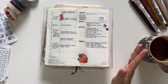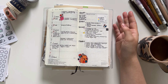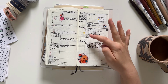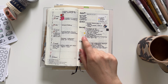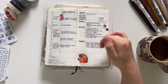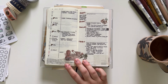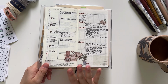This week I introduced some colour coding for my socials. The purple dot I use for my knitting Instagram, and the yellow was for my planning Instagram. Maybe I should have drawn a line. Anyway, that worked out, but then I didn't do it this week because I had a very specific colour scheme. This was brown and green. I love this spread so much.